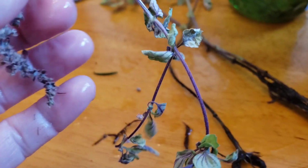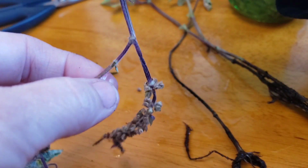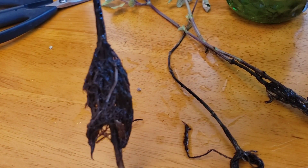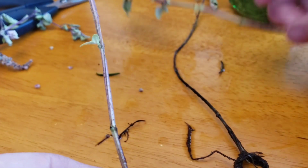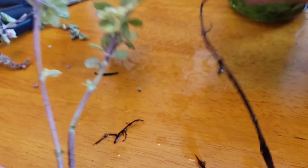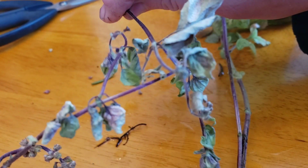So what I might do is just cut right there with the leaf node, and see if I can get a new root going on this one, because I really don't think these roots look very viable. So we definitely put this guy into a cup of dirt today, and these two. And then we will just, I guess, cut these two. You can see the tops look different on these two as well.